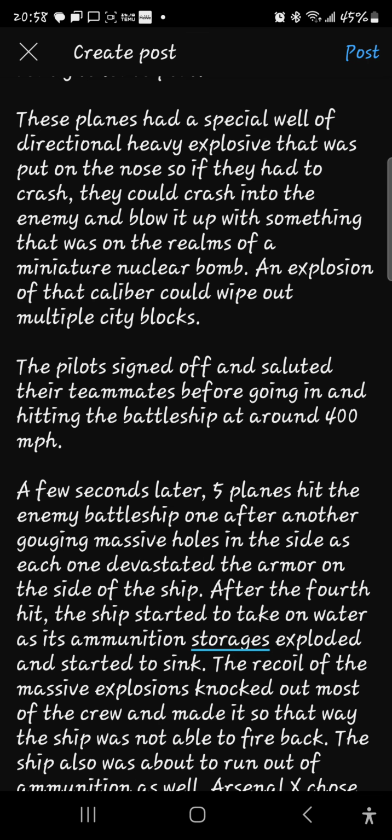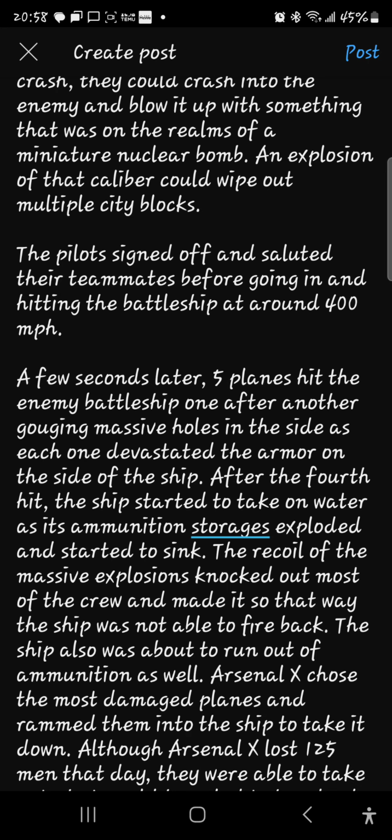entire coastlines single-handedly. A few seconds later, 5 planes hit the enemy battleship, one after another, gouging massive holes in the side of the ship, as each one devastated the armor. After the 4th plane hit, the ship started to take on water, and its ammunition storages would explode, and it started to sink. The 5th plane, I didn't mention, would strike the superstructure, completely blowing it clean off the ship, killing the captain and the high-ranking officers inside of it.